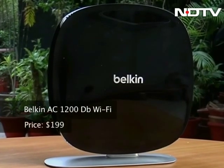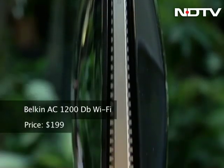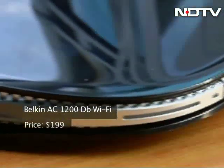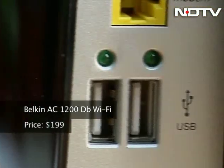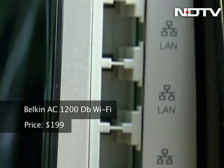Let's start with one for all you early adopters out there, the Belkin AC1200 Wi-Fi router. Identical in design to the N750, the company's dual-band N+ router, the router has an upright chassis designed to look like a shark fin, and it definitely helps it stand out amongst the crowd. Besides the 2 USB ports on the rear panel and the WPS button on the front, the AC1200 also features 4 gigabit Ethernet LAN ports and a WAN port.